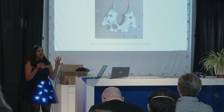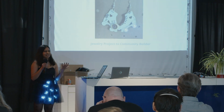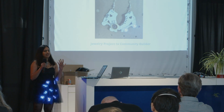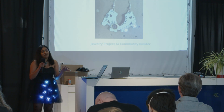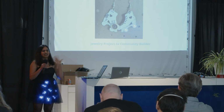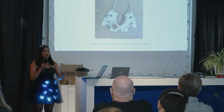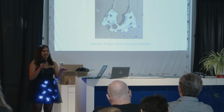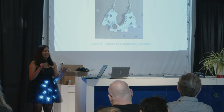This was a jewelry project because I roller skate. I just made myself some PCB earrings. And once I started wearing them, usually around kids in skate parks, they would ask what those are, and I would start giving my 5-minute spiel about PCBs and how they're related to the circuit boards inside my phone, and they got really excited.